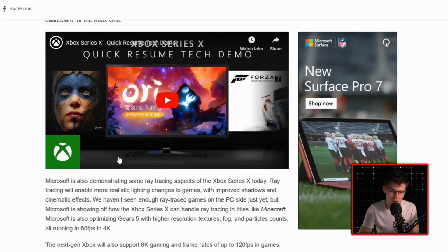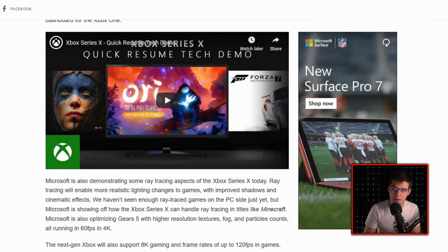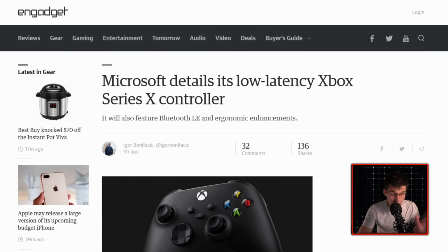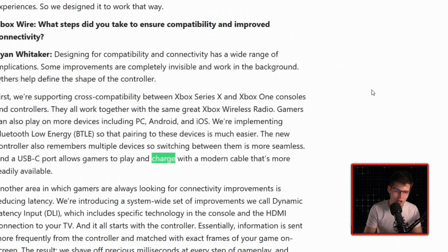Now, this original article here said AA batteries, and I'm going to continue under the impression that that is the case, because it says it's now USB-C, uses AA batteries. Now, of course, this controller is USB, mini USB. So if this is still running on AA batteries, that is literally a horrible design. And I'm going to assume that's the case here because I see nothing in regards to the charge. Let's see. Hold on.